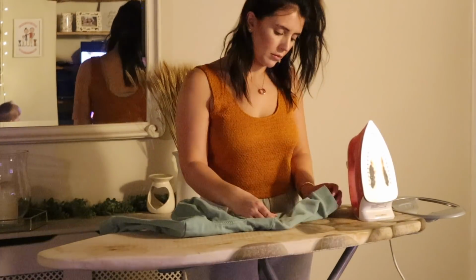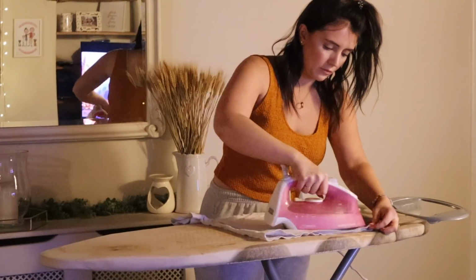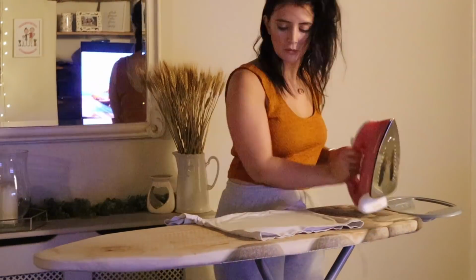Then the last couple of things I got done in this power hour were some ironing that needed doing, and then I also just put some washing in the dryer.